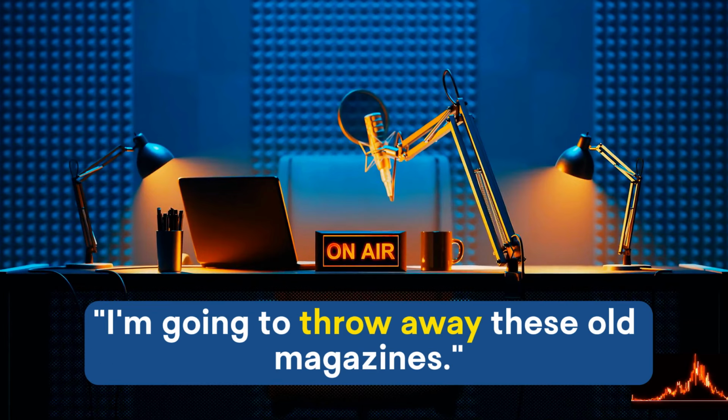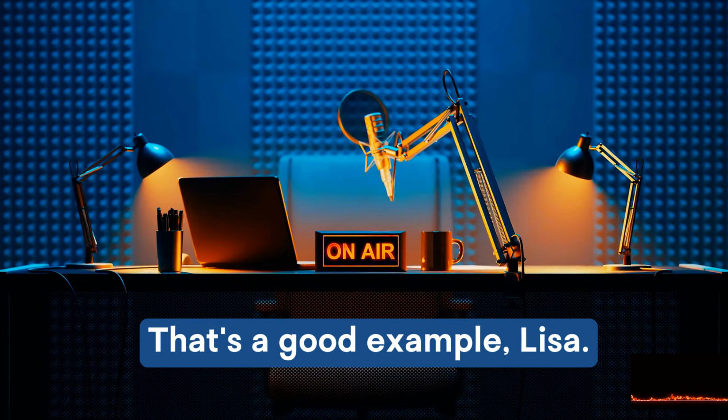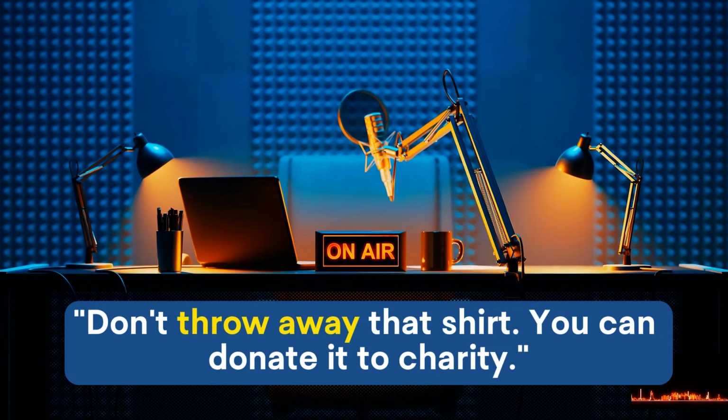For example, I'm going to throw away these old magazines. That's a good example, Lisa. Here's another one. Don't throw away that shirt. You can donate it to charity.